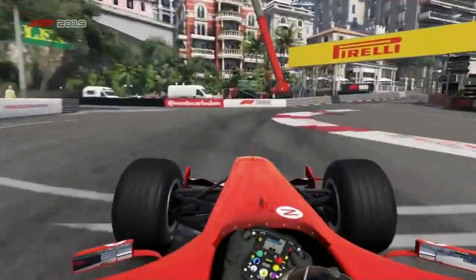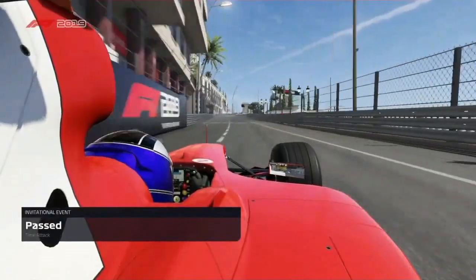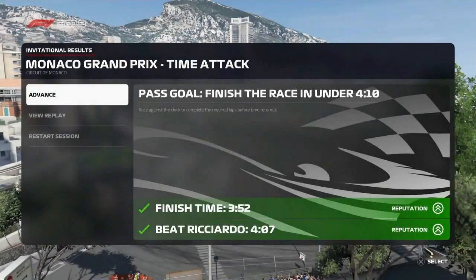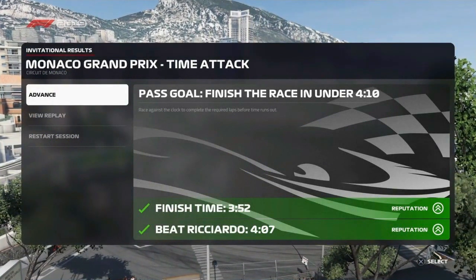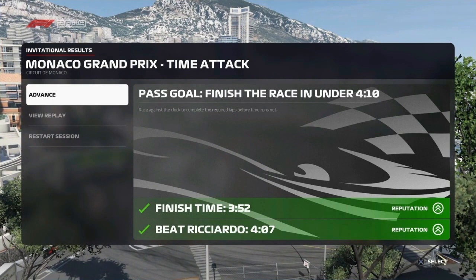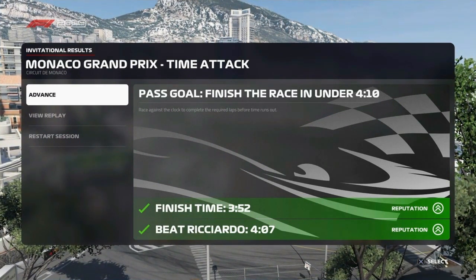Well, I hope you all enjoyed that. I certainly enjoyed that. Felt very good taking this little bit of history around this lovely little circuit. You can see there we beat Ricciardo, who drives for Ferrari this career mode, quite convincingly and quite easily. So jobs are good, I would say. Right then, let's go and get started, shall we?